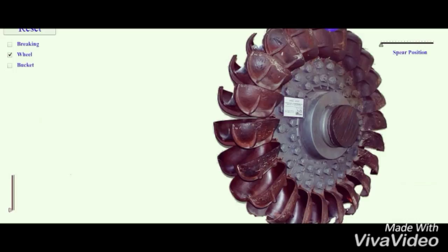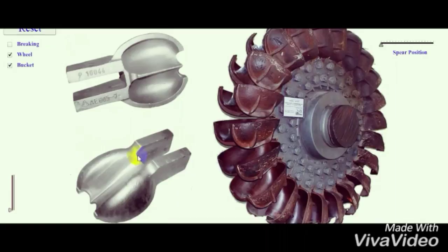The spoon-shaped buckets shown here are bolted to the main disc of the wheel. The buckets are designed in such a way that they split the water jet into two parts, and each part of the jet makes a U-turn on both sides of the wheel. Also notice the tip of the buckets, where a round open section, combined with the groove at the back of the bucket, allows the water to strike the right bucket to produce maximum power.